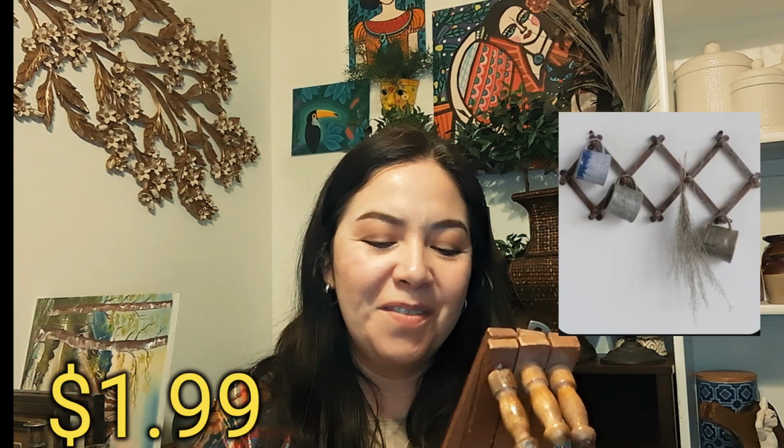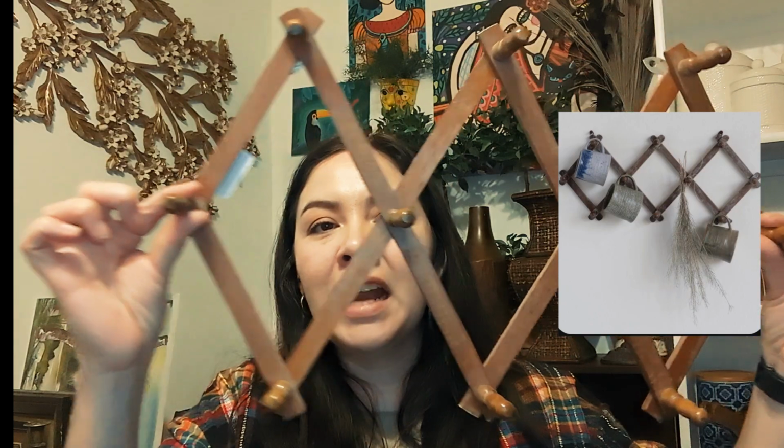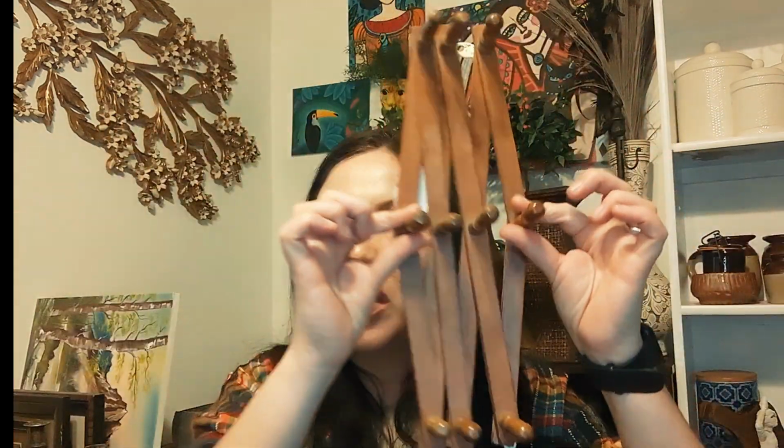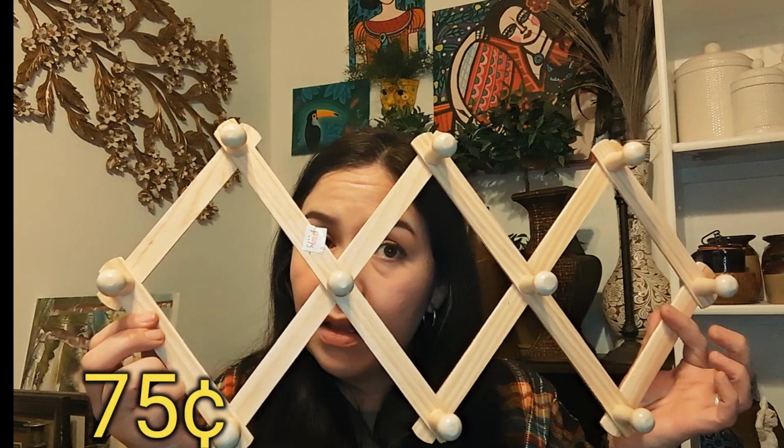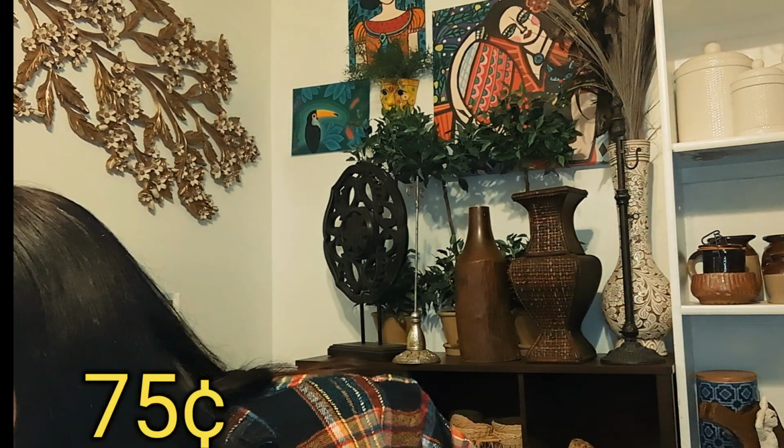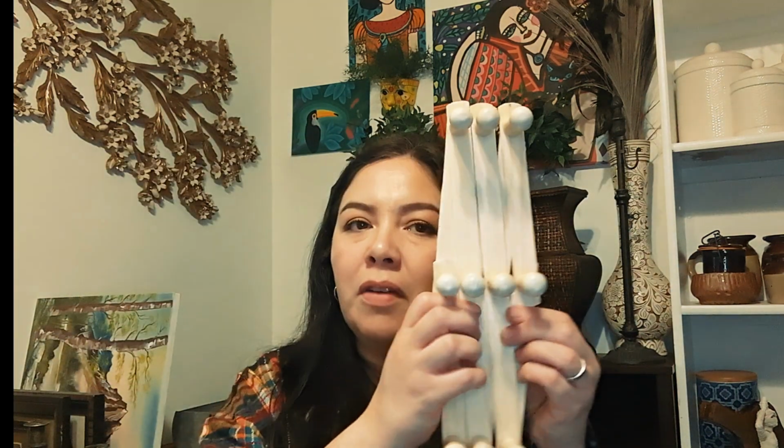The next items are multiple of the same, just different presentations, I guess. And I've never sold any of these, so I should probably start buying them. This was $1.99, and this is vintage, so I thought it was really cute. I would like to sell these ones, but I've never had anyone buy them. And then this one was 75 cents. That's why I bought it, because even though it's newer, it was just a really good deal. So I have 3 of these.